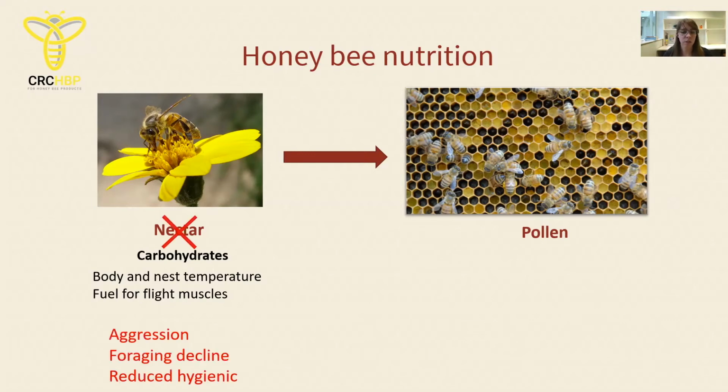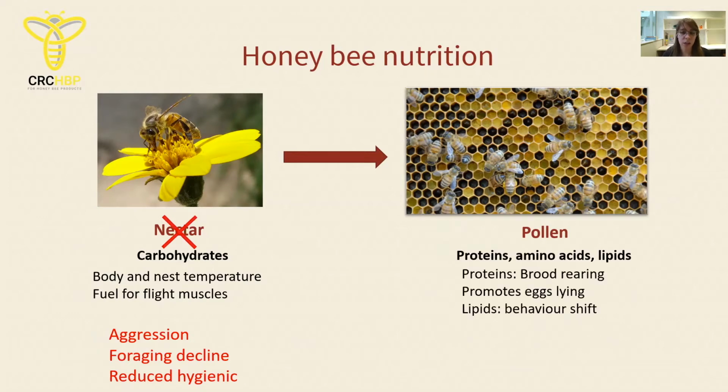When there is a decrease in nectar consumption, the colony becomes more aggressive and reduces foraging and hygienic behavior. On the other hand, from the pollen, bees obtain mainly proteins, amino acids, and lipids. For example, proteins are used for brood rearing, so they are essential for the proper development of the brood and for promoting the laying of eggs by the queen. Lipids are the long-term energy storage reserves, but they are also a signal of working shift behavior in the colonies. So, a lack of pollen causes a decrease in the amount of brood and a rapid decline of the colony size.